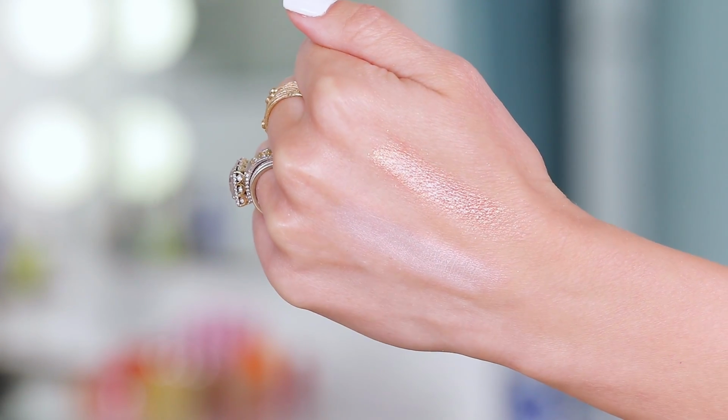So this right here is the shade Goody Two Shoes. And this is one of my favorites because I love anything peach. You guys are gonna flip out. Look at this. Oh my God, it's so good. I can't. If you could see it in person, you'd be even more impressed. And that was just a little soft sprinkle.